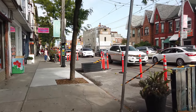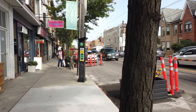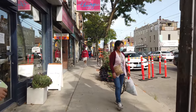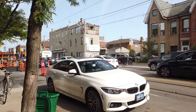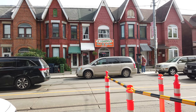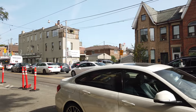So it's good to see a lot of the restaurants and cafes doing a somewhat healthy business, at least. We are still in stage 3 of the coronavirus reopening, of course. And there's a place I've always wanted to try: Lee's Sandwich. It looks like a banh mi shop. I'm quite a fan of banh mi.